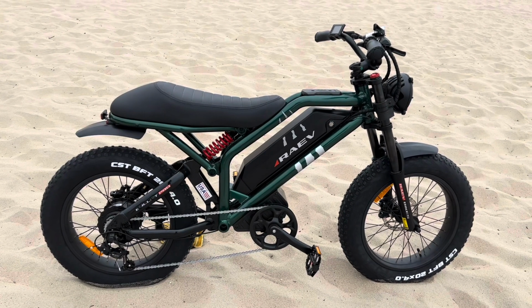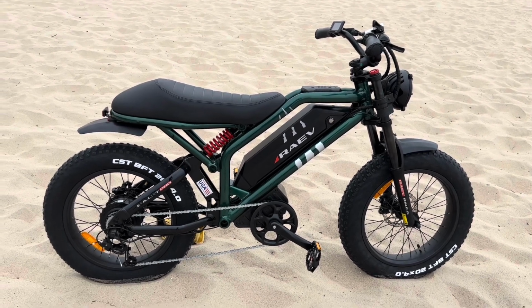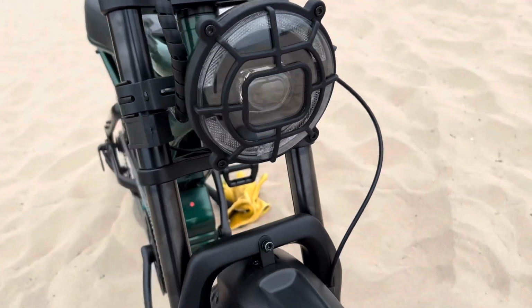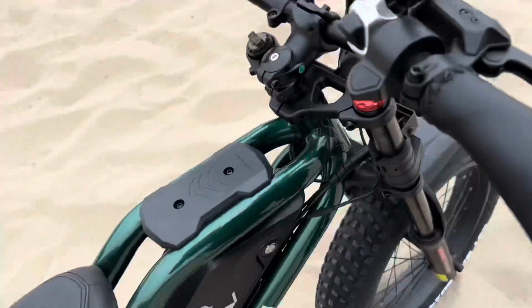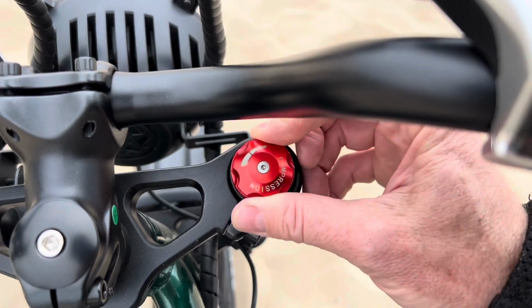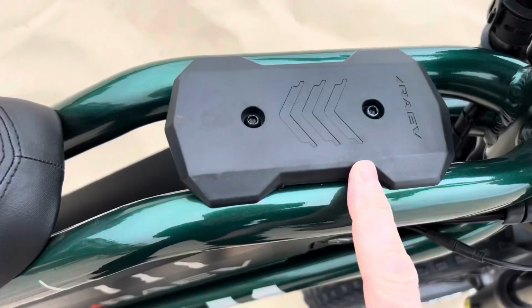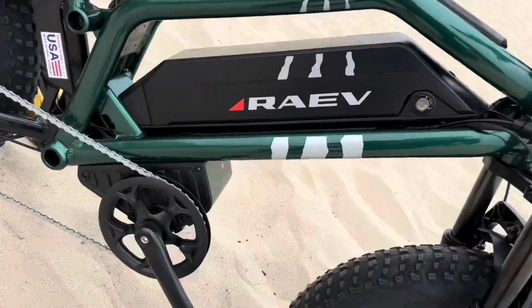So here's a look at the RAEV Bullet GT features. You can see it's got the Cafe Racer seat on it. This one has a single battery, but you can get one with a double battery as well. It's got a bright headlight. It's got an LED tail light in the back, and it's got a suspension fork, and it has adjustability for compression on that side and then spring tension on that side to tension up the spring. It's pretty basic, but it works well. And then there's this mounting bracket on the top where you could mount a tank bag or something.